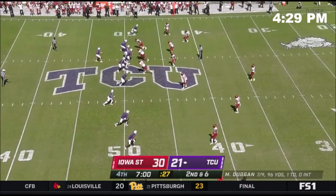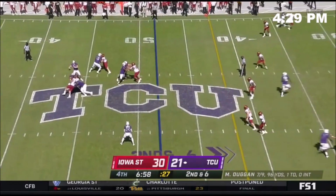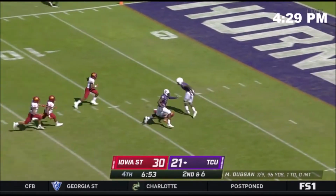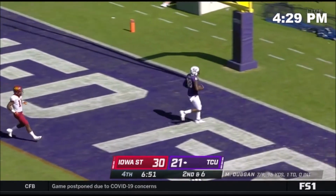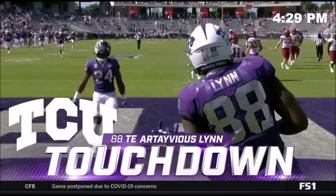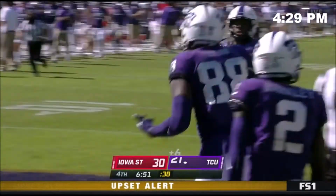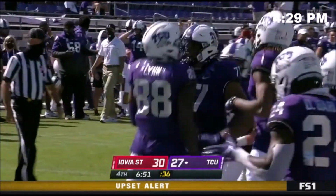Earth-shaking of a pass rush. Second down and 6. Horned Frogs working quickly, lofting one, middle of the field, and an open man. This is Artavius Lynn. This is a TCU touchdown. 48 yards, and the Horned Frogs back to within a score with 6:51 left.